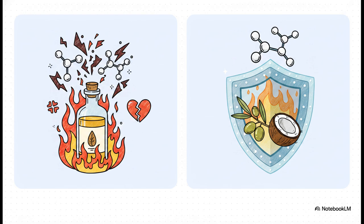It gets worse. Under prolonged heat, fragile oils like grapeseed and canola degraded so severely they started generating trans fats. And those are the byproducts that absolutely devastate our cardiovascular system. But in stark contrast, stable oils like extra virgin olive oil and coconut oil demonstrated incredible oxidative resistance. They barely broke down at all.